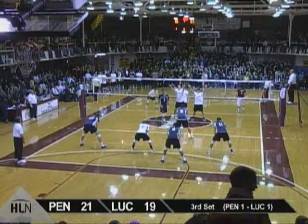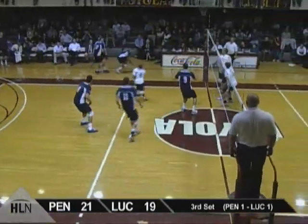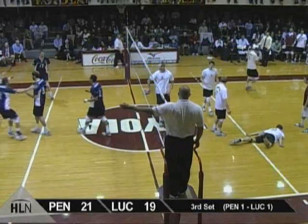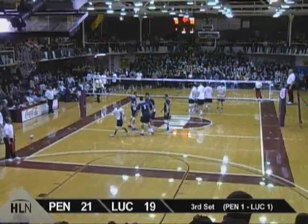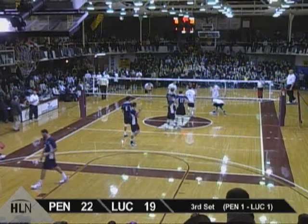Berzins will serve for Loyola. One part of the Killer Bees, Berzins tosses it high in the air and sends a line drive serve across off the hands of Sunder. Gardo sets it up, and Devali just able to get across. Now a 3-shot for Loyola. Hutz this time backwards, and nobody could track it down. 22-19 in favor of Penn State.